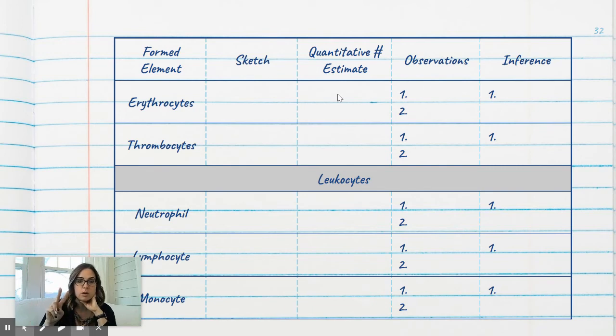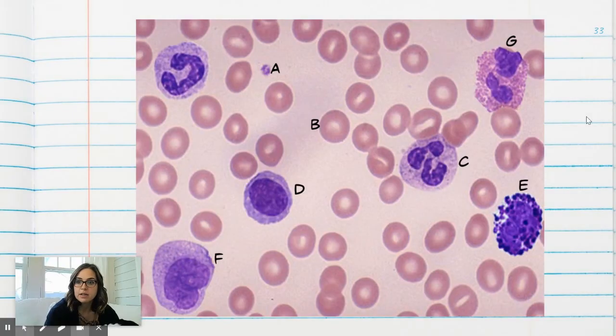Then I want you to make 2 observations and 1 inference for each formed element. An observation could be like, it's purple, it's red, it has little granules in it, just something that you observe with your eyes. An inference is an assumption about what it does. What do you think it does for your body, or its functions? Okay, and so you should be able to fill that table out, and then complete the lab assignment.